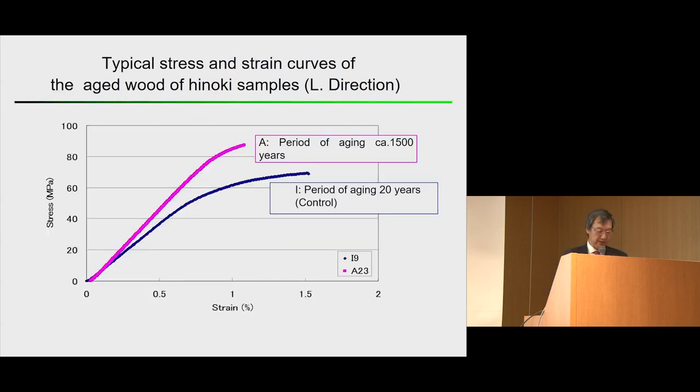This shows the results of the mechanical strengths, typical stress and strain curves of the aged hinoki sample in the red line, and the blue one is the control new wood. For strength, you can see the maximum stress is still bigger in the old wood, and the rigidity, that is the slope of the linear region of this curve, is also higher in older wood samples.